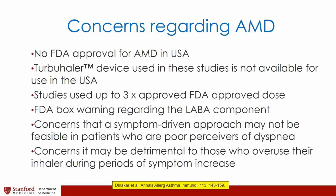But I do want you to know this. There's no FDA approval for AMD in the United States for many reasons. There is the black box warning on the LABA component. The Turbuhaler device in these studies is not available for use. And the studies used high doses, so they went up to 3 times the approved FDA dose. And there are also concerns with our patient population that a symptom-driven approach may not be feasible if they don't perceive their dyspnea. They could be overusing this medicine and thinking that they're getting better when they're not.